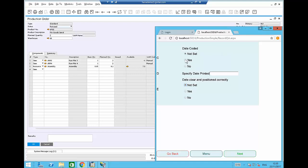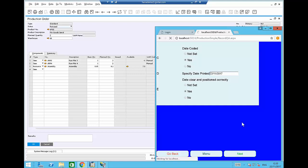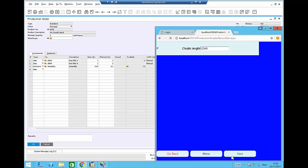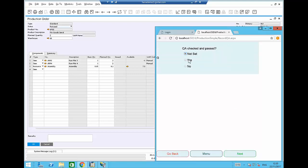So I can give answers, so you can see already that I have the ability to have text box answers or radio buttons. So I can say yes, I can specify a date in here, for example, and I can give yes, no answers here and go into the next set of questions and specify some more numbers or texts or whatever it may be that's relevant to your business.